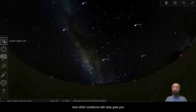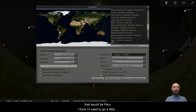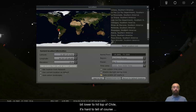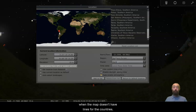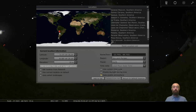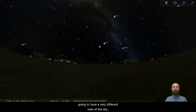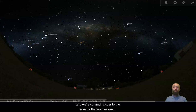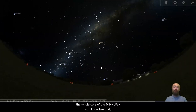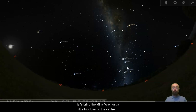Now, other locations will also give you a good opportunity to do stuff like this. So if I can get close to that, it would be Peru. I think I'll need to go a little bit lower to hit the top of Chile. It's hard to tell, of course, when the map doesn't have lines for the countries delimiting where they should be. But around here would be around the top of Chile, and of course it extends all the way to the bottom. So this is in the southern hemisphere, so already we're going to have a very different view of the sky, and we're so much closer to the equator that we can see the whole core of the Milky Way, like that. Let's bring the Milky Way just a little bit closer to the center of our sky.